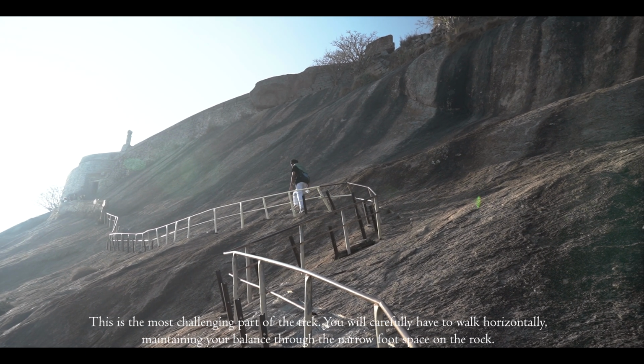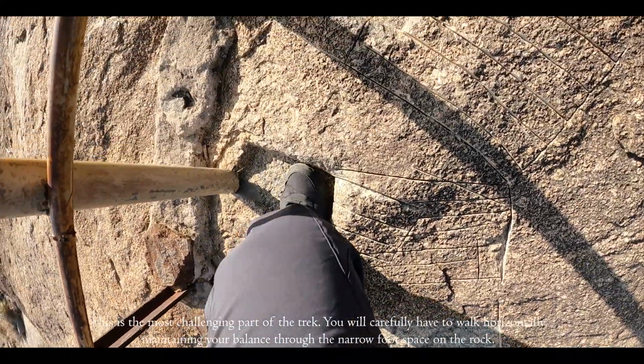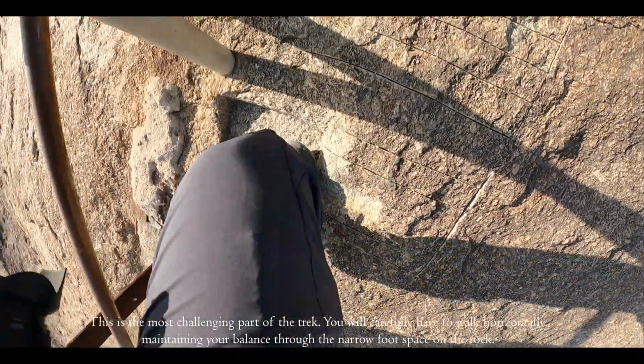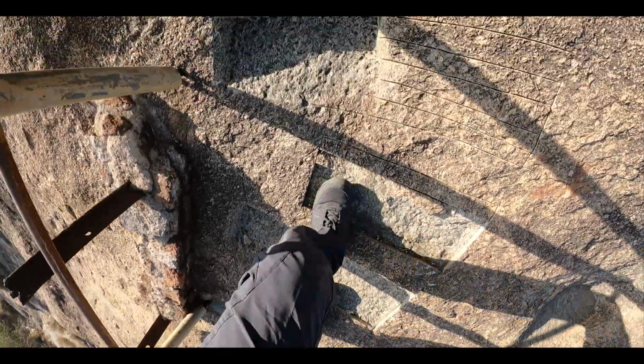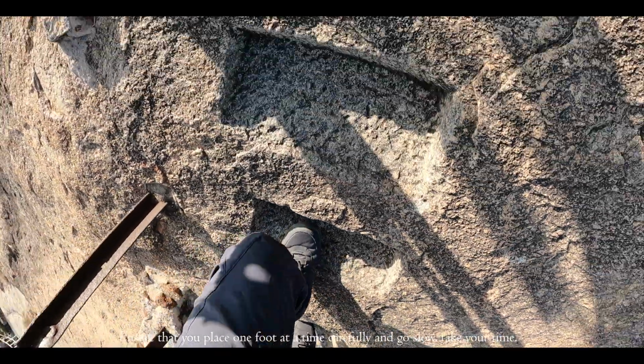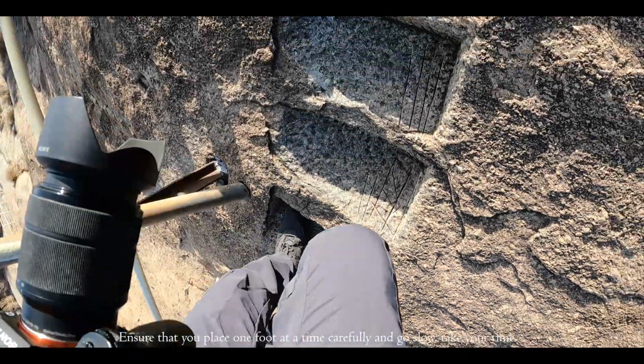You have to walk horizontally, maintaining your balance through a narrow foot space on the rock. Ensure that you place one foot at a time and go slowly. Take your time.